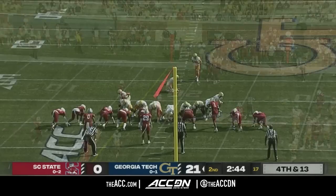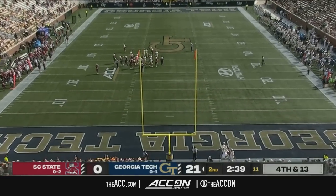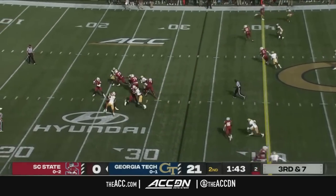Jamari Benjamin last week. He missed a 54-yarder at the end of the first half and then a 33-yarder. This one up, and it is going to be pulled left. No good. What he brings to the table for this defense when he's playing.